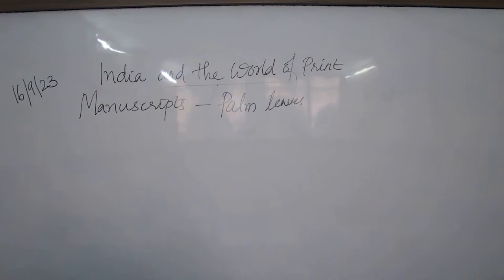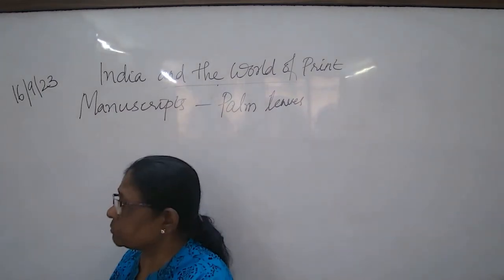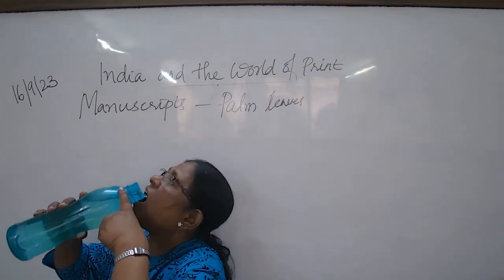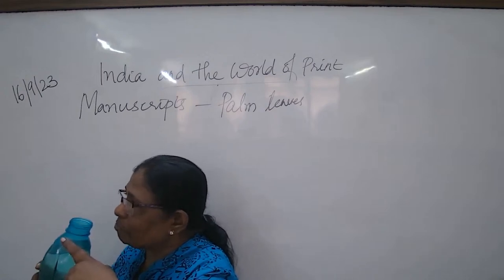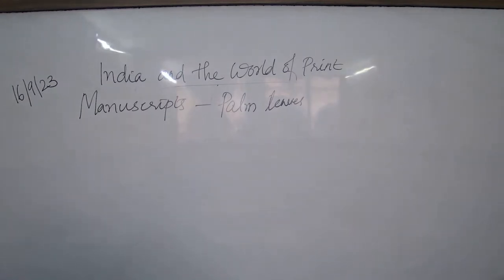In 1710, Dutch Protestant missionaries. The Dutch are the people of Holland. So these were the translations of older texts. Protestant missionaries had printed 32 Tamil texts, many of them translations of older ones.